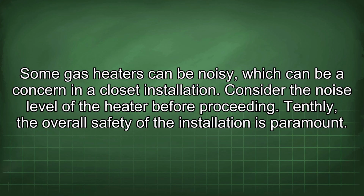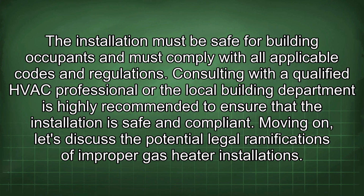Tenthly, the overall safety of the installation is paramount. The installation must be safe for building occupants and must comply with all applicable codes and regulations. Consulting with a qualified HVAC professional or the local building department is highly recommended to ensure that the installation is safe and compliant. Moving on, let's discuss the potential legal ramifications of improper gas heater installations.